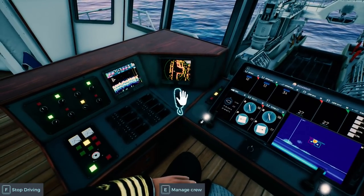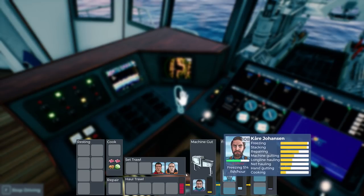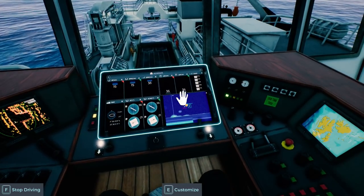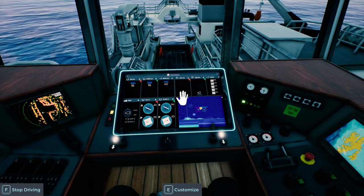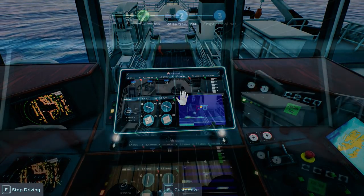Right, now that that's in the water, we should be able to put these onto the duties. Yeah, we can. Good stuff. Right, they'll get their processing done, and we'll go for another fish. I'll see you back in a little while again. And hopefully we'll have near a full capacity of the ship, and then we'll head back to port.